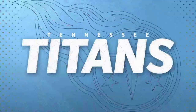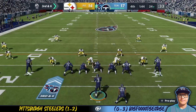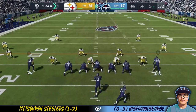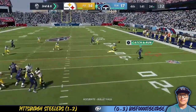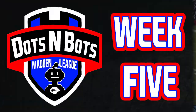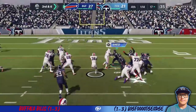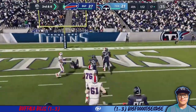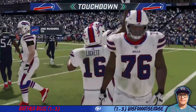Here we go, it's George Remac's 0-3 Titans taking on the 1-3 Steelers in Week 4. And Tennessee is up 3 late in the 4th, only needing a first down to run out the clock, and Drew Lock steps back, throws it to his running back, who picks up the first, and Titans win this one 17-14. In Week 5, Buffalo up 6 with less than 2 minutes left, and Mahomes hands this one off up the gut to Geis, who has room to put this one away, beating George 34-21.